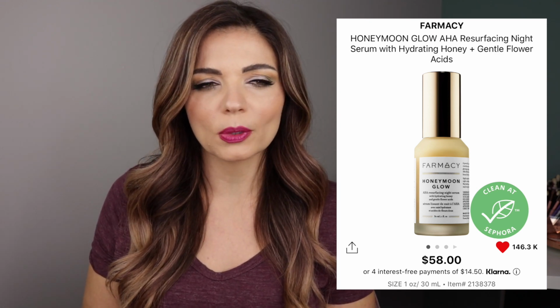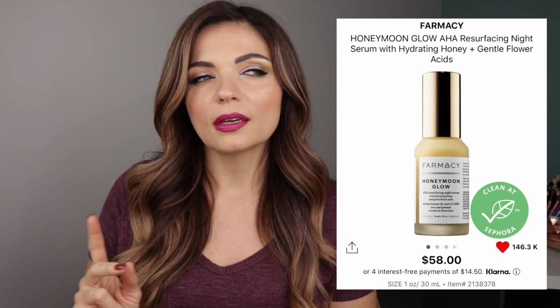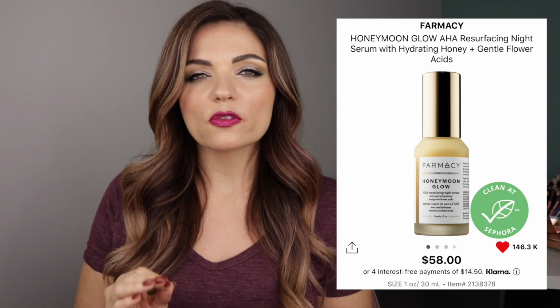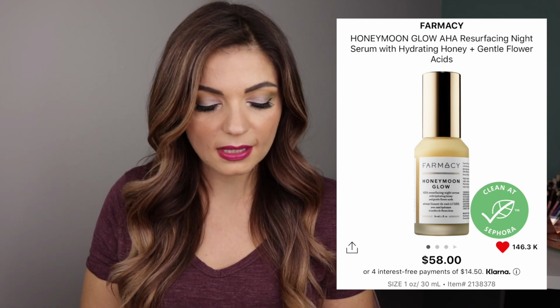Like, I think actually when I priced it out per ounce, it was almost half the price. I could be wrong on that, but I'm pretty sure that it's pretty darn close to that. Now, I also find that this one is a little bit more hydrating, which probably comes from the honey that's inside of it.